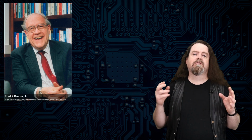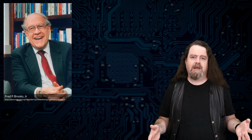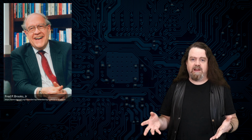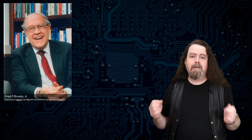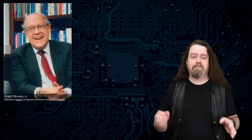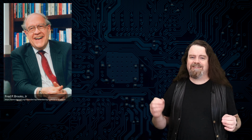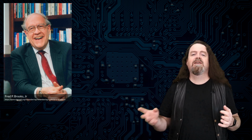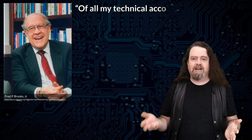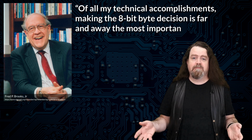Fred Brooks' work on System 360 included another hugely influential decision. Based on his experience of Stretch and its variable field length, Brooks decided the System 360 architecture would use fixed-size bytes. 1 byte was 8 bits. Earlier systems had used a 6-bit byte, but as Brooks would say years later, "Of all my technical accomplishments, making the 8-bit byte decision is far and away the most important."